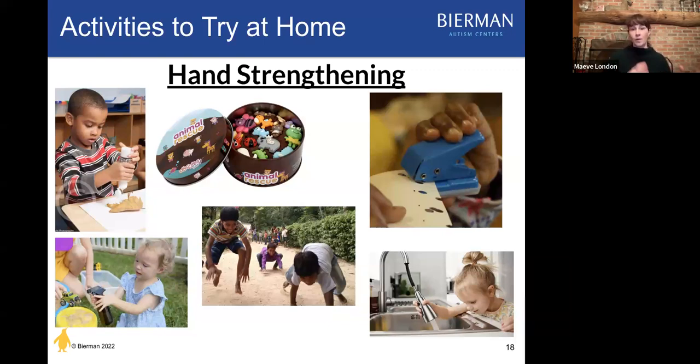It goes the same for when we're sitting in a chair. If we don't have our feet flat on the ground, if we're kicked back, that's going to compromise our fine motor because our gross motor is going to kick in and focus on keeping us upright. So if we have really great strength in our core and in our limbs, we're going to get much better fine motor.